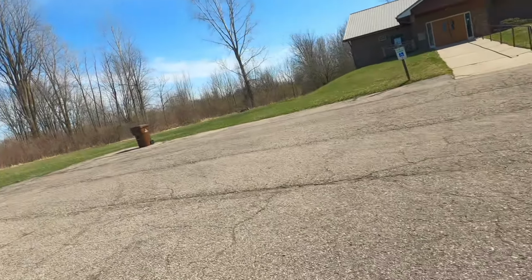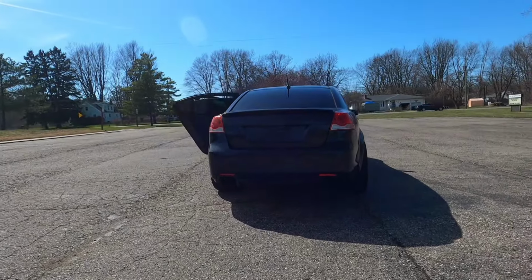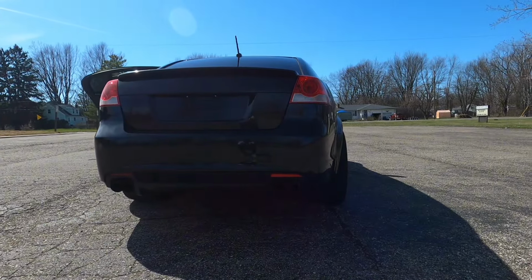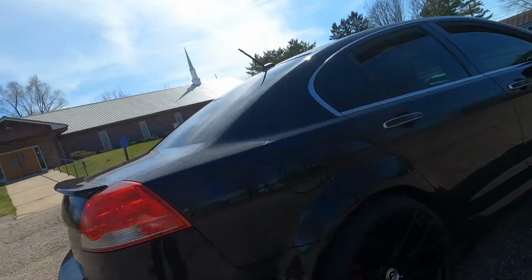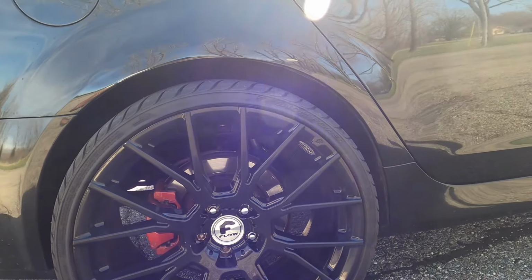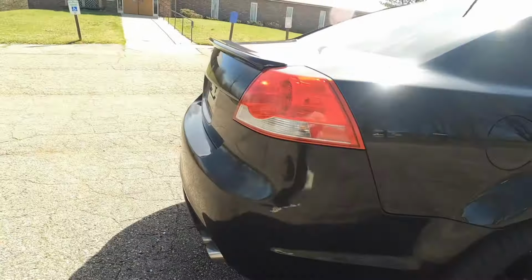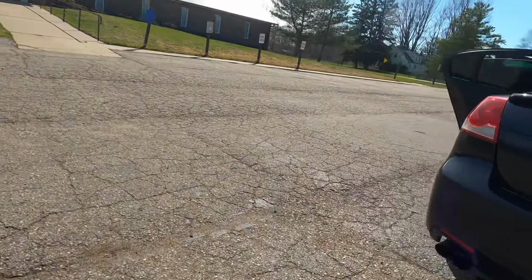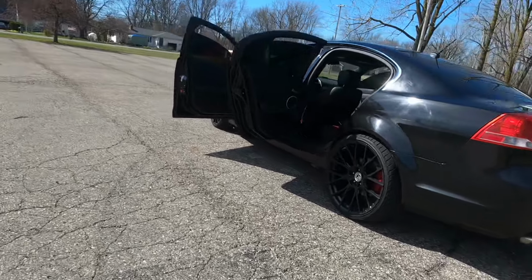See, the back wheels are huge. I'm gonna walk back here. Y'all can see, the wheels kind of stick out a little bit. So we gonna see what size these is. We got the 295/25/22s, 295s. Sheesh. Yeah, so she got meat back there, y'all.